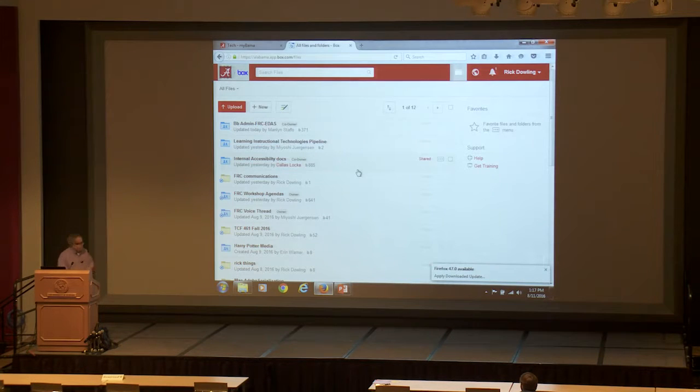The cool thing about Box, well, there's a lot of cool things about Box, but one of the cool things about it is I've got access to these folders wherever I have an internet connection. And if I've got my laptop with me, as I do, I could access these folders, I could update them, and even if I didn't have an internet connection, the files that exist through Box Sync can be updated as soon as I return to an internet connection. So Box Sync, through the use of Box, is a very handy application.